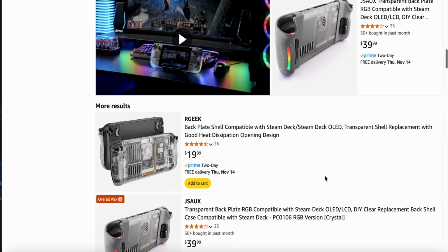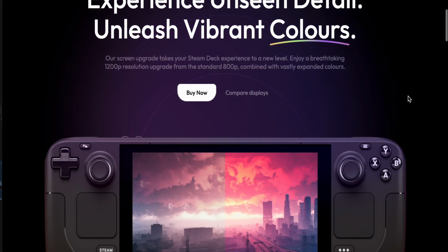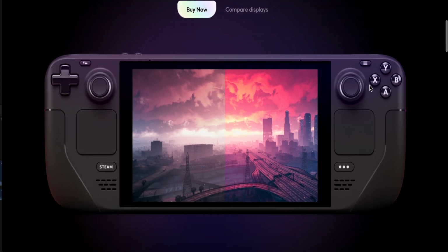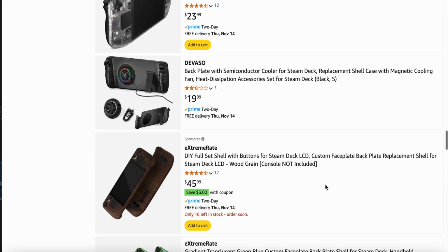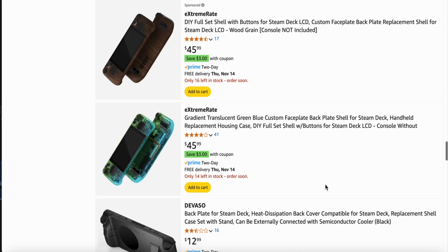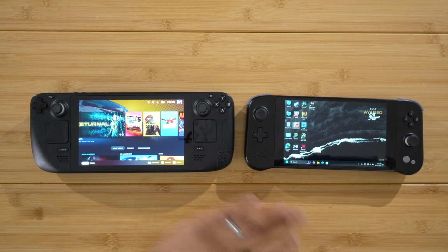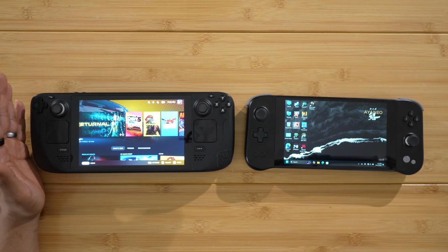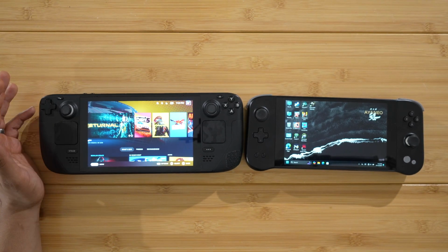You can find cases, you can find complete shell replacements. You can even find upgraded screens like the Deck HD. You can find screen upgrades, screen replacements, shell upgrades and replacements, buttons, cases, you name it, you can find it for the Steam Deck. The Steam Deck has such huge third-party support that it is unmatched across any handheld in the industry today. The Steam Deck is very special. The community has just been pumping out things more than we can even keep up.